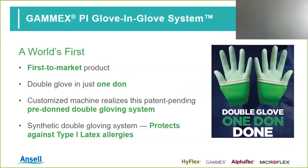This is really a custom machine of ours that's patent pending, to pre-don these two gloves together. Let me be clear here that the gloves aren't fused together or glued together. They are two gloves that are just packaged together like this. So customers can remove the over glove if they need to change it during the procedure. Sometimes folks don't understand that, and so I want you to know that.